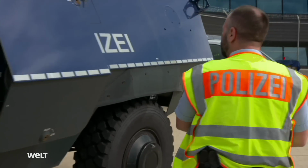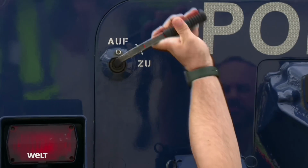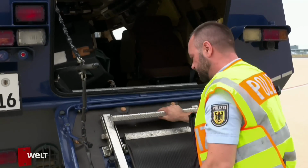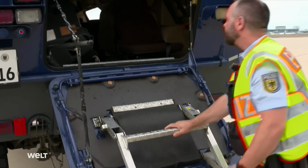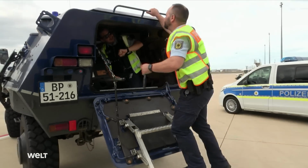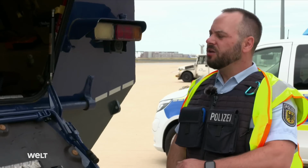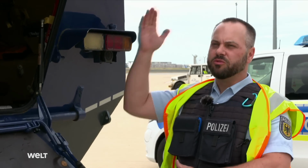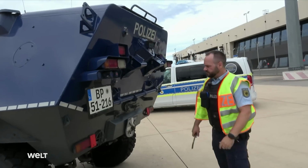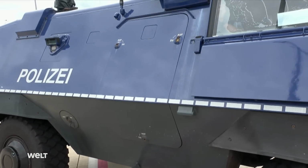The rear hatch can also be opened to access the vehicle from the back. It's designed to accommodate a stretcher in case of an injury. Another safety feature is the shield at the top of the vehicle's rear, which provides additional protection for people getting in and out of the vehicle after it has approached a building. This protects them if an object is thrown at them. The German Federal Police has 46 specialized vehicles deployed throughout the country. They are still reliable and effective today.